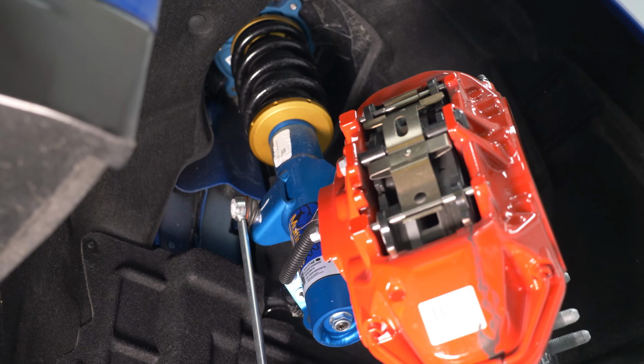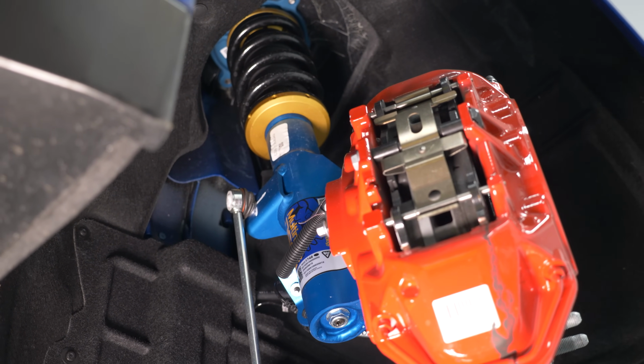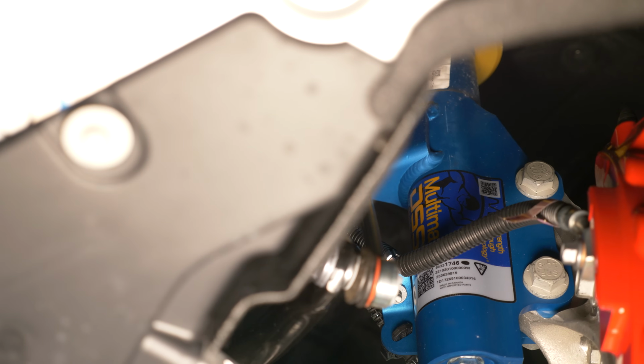They do make some exotic dampers. Yeah, I thought certain cars had them, like Aston Martin has one. There are certain higher-end vehicles that use them.